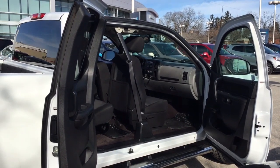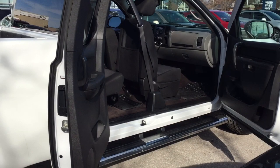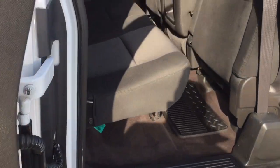Very wide entryway here with the extended cab. All you need to do is open up that front door. You've got the handle here so you can pop that door open on its own. Cloth upholstery continues back here. Tinted glass. You've got the overhead lighting.